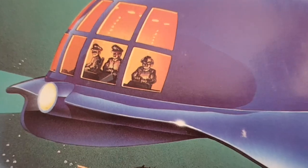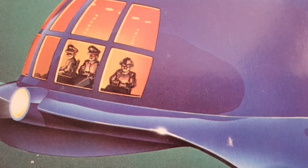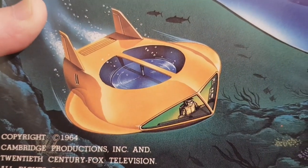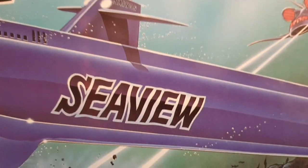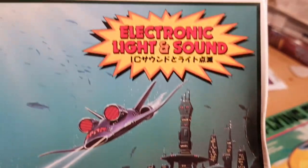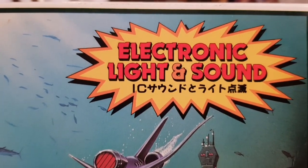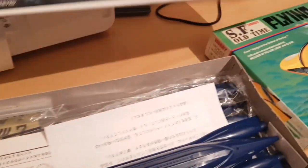Let's have a look. I don't know what these people are doing. It looks like Troy Tempest and some mad bomber in the Seaview, which is empty apart from their seats. The flying sub has got a massive, great big propeller on it, which is very dangerous, chopping that bloke in half. And you've got the Seaview with a big Seaview label on it, being chased by something from an undersea city. There was an undersea city in Voyage to the Bottom of the Sea, and this is the electronic light and sound version. The side of the box is just the same. It's got no pictures of the made up kit, so let's have a look.